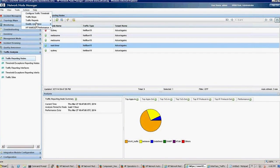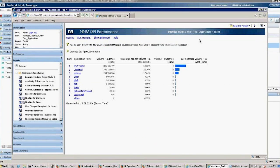Next, from the traffic reports, I can click on top applications last day, or top destinations from this particular node for the last 24 hours, or top sources. So let's click on top applications last day, and it's going to bring up this window, which really shows the top applications that have been reported by NetFlow to this particular node. Now I can set up thresholds saying that WOW traffic should not exceed more than 60%. And if that application traffic is exceeding 60% of the total bytes coming into that particular device, then send out an event, which would be shown on the event console. So you get to know.